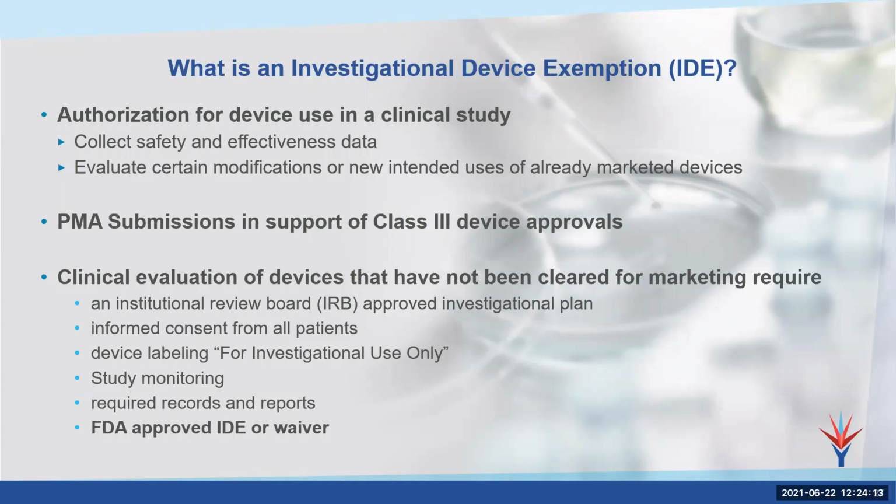Clinical evaluation of devices that have not been cleared for marketing require a number of things. Your IRB engagement to approve your investigation plan, informed consents on all your subjects or patients. Your device has to be prominently labeled for investigational use only before you ship it anywhere or before you do any studies on it. There has to be study monitoring, and of course there are a number of required reports and records, and the FDA approval of the IDE is required to be documented, or you need a waiver.